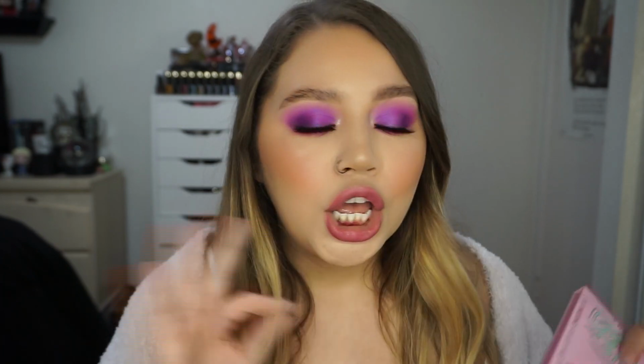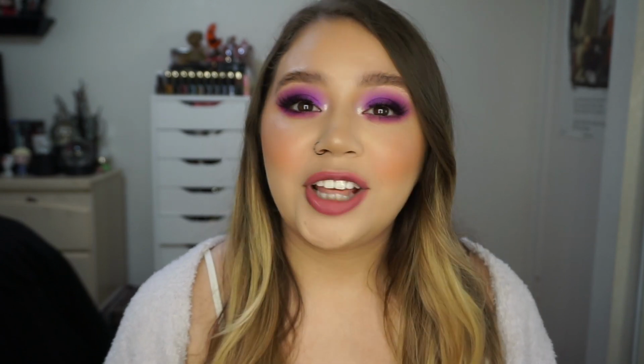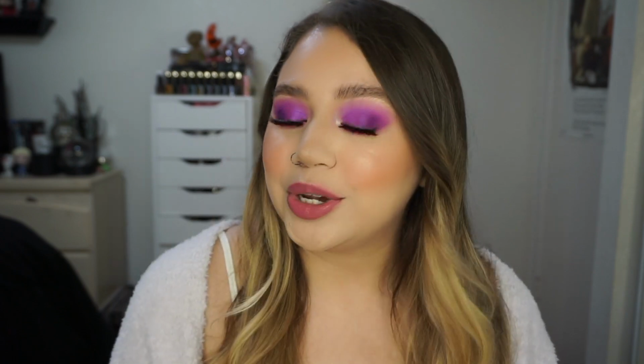The KIMCHICHIC palette, the highlighter palette, so good. Definitely recommend. If you like a nice blinding highlight, I feel like you'll really like the highlighters in here. They're really nice. But also if you like a subtle highlight, I feel like it's good for that as well.